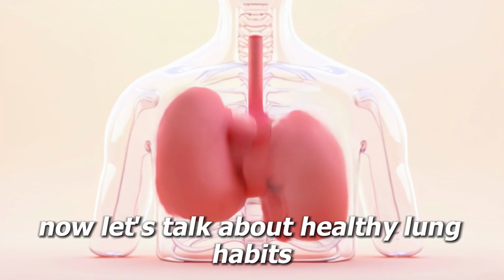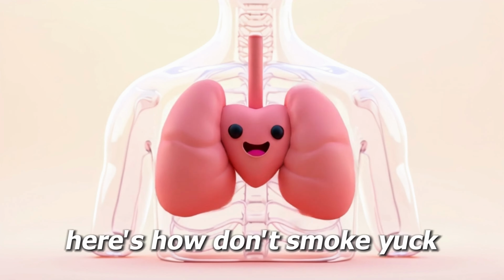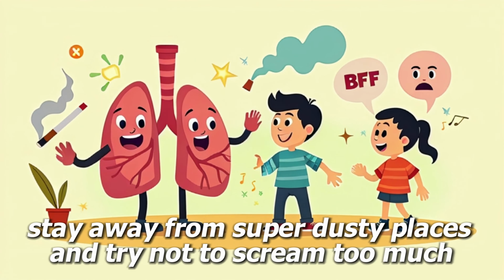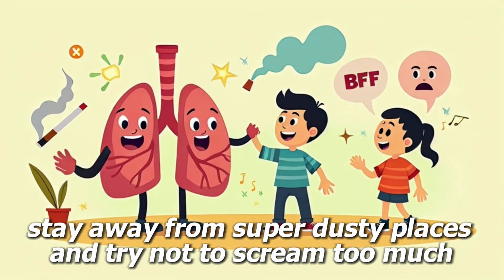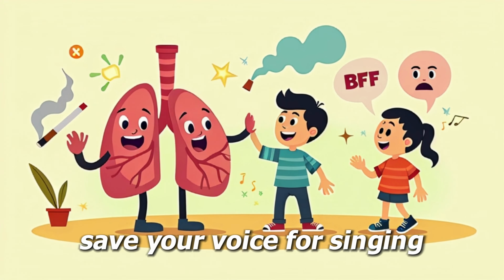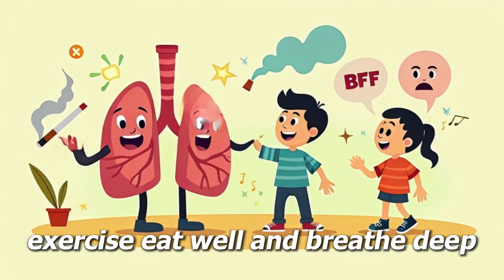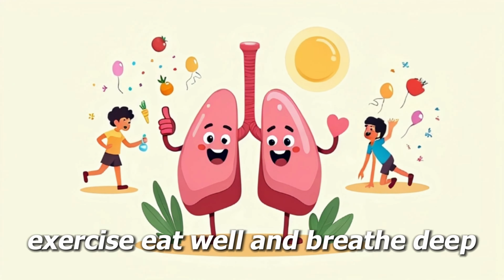Now let's talk about healthy lung habits. Want to be best buddies with your lungs? Here's how. Don't smoke. Yuck. Stay away from super dusty places and try not to scream too much. Save your voice for singing, not shouting at other folks. Exercise, eat well, and breathe deep.